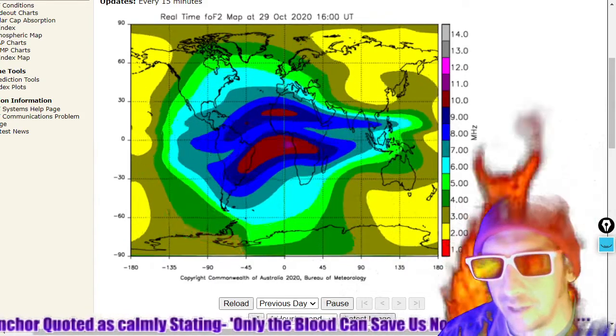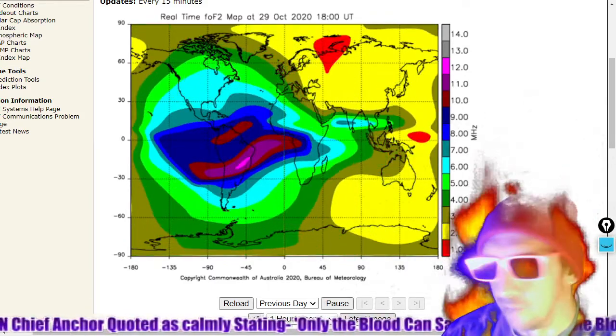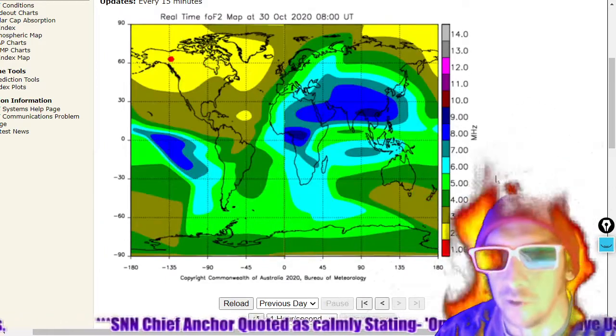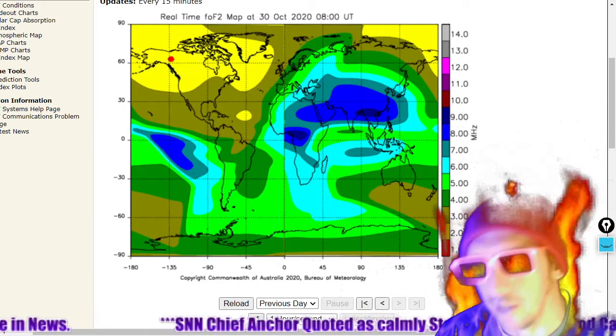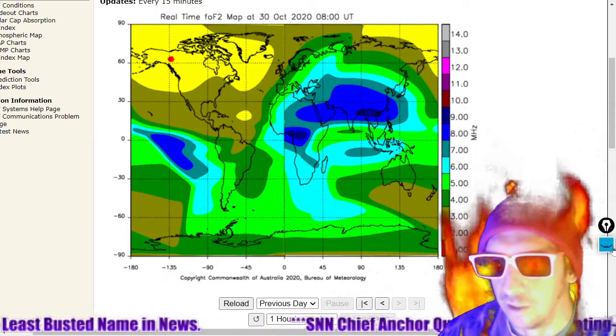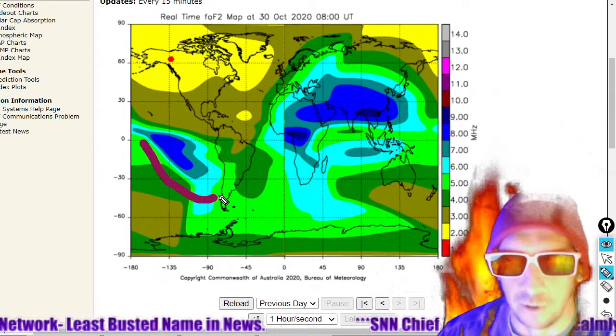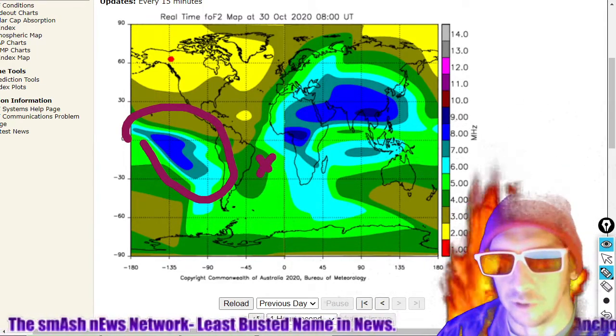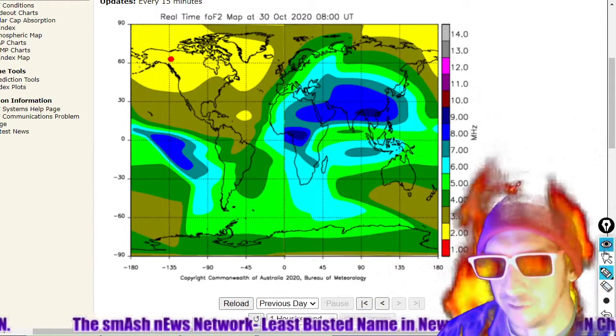Surprisingly high frequency of the ionosphere. And this one is measured in megahertz, going back to the units thing. It's megahertz. Anyway, there's the latest image at 8 o'clock Universal Time, and you can see some anomalous stuff going on in the South Pacific. And it probably has to do with the South Atlantic anomaly, which is located somewhere around there where that X is.